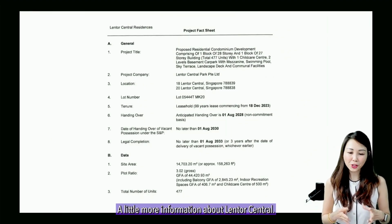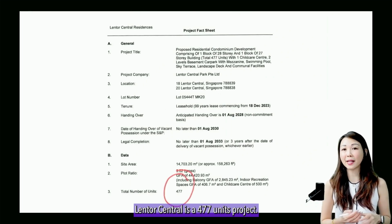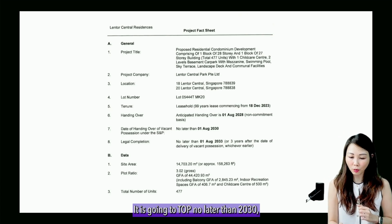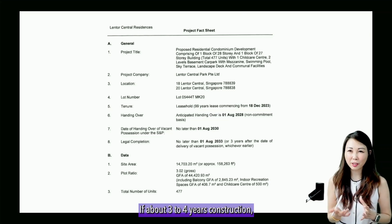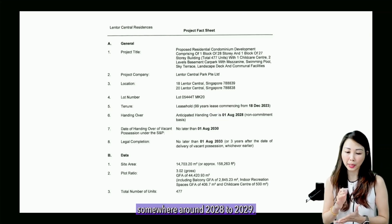A little more information about Lentor Central. Lentor Central is a 477 units project. It is going to TOP no later than 2030, which means to say as of now we are sitting at 2025. If about 3 to 4 years construction, you should expect key collection somewhere around 2028 to 2029.